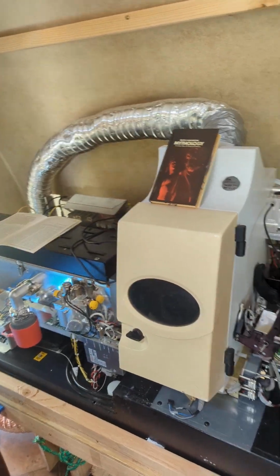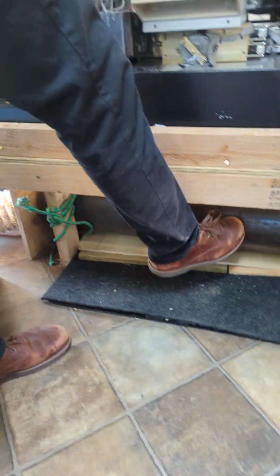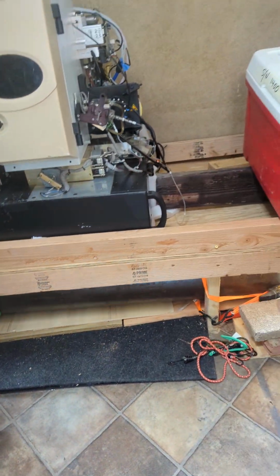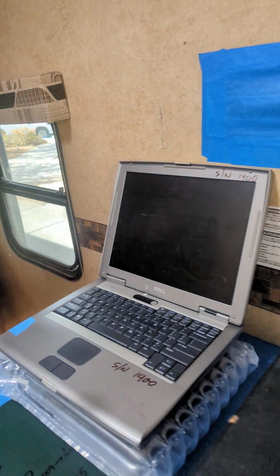Ordinarily, this is on a lab bench. It uses argon gas, so there's a bay down here where we can put 2 argon tanks. That one's empty right now, but the weight is balanced on the trailer. Here's a laptop computer that runs it.